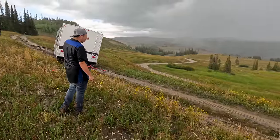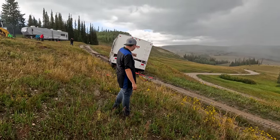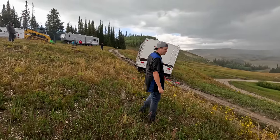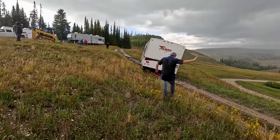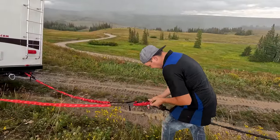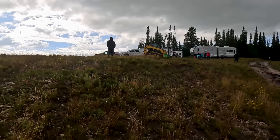I think we need to go to the low side and just pull that first. I think I better just unhook this high side so you're dragging the lower wheel. So let it out. Hold it. So much water. Who ordered this? I don't know. Chris, did you order this? I absolutely did not, sir.